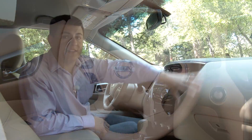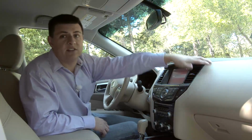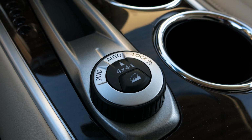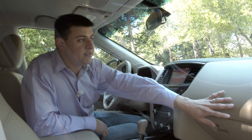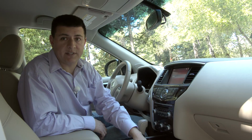Now, all the plastics in this dashboard are hard plastics. Even though this is a two-tone dashboard, this is a single injection molded hard plastic piece. At this time, this amount of hard plastic is a little bit unusual in this segment. Most entries do have soft touch plastics in this sort of mid-level area of the dashboard and down the center console. This is all hard touch plastic in our particular model.